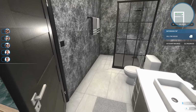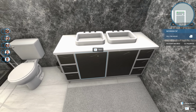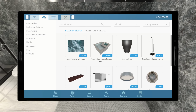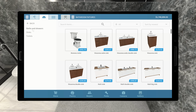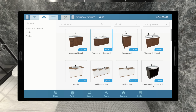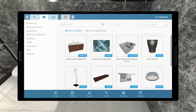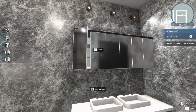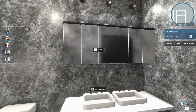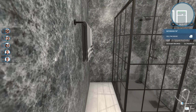Moving into the bathroom, I went with a white and black theme here. So this kitchen sink set, I believe it's from the new farm DLC. Bathroom fixtures, sinks. Yeah, it's the Vio Senna wide double sink, but I made it black and white. And I think it's pretty good. And then we've got this mirror cabinet hanging on the wall up here with a couple of sconces. Then over here, we've got a nice large shower with a towel.